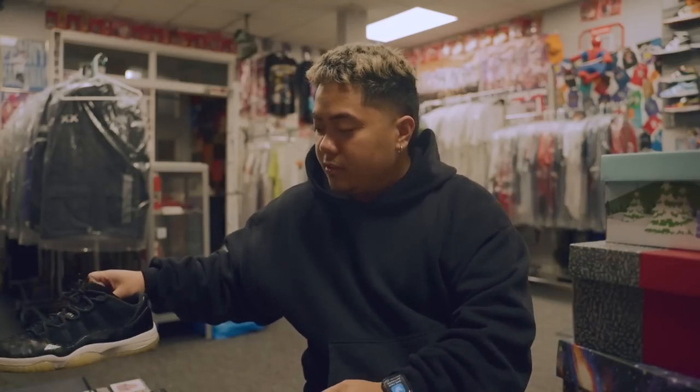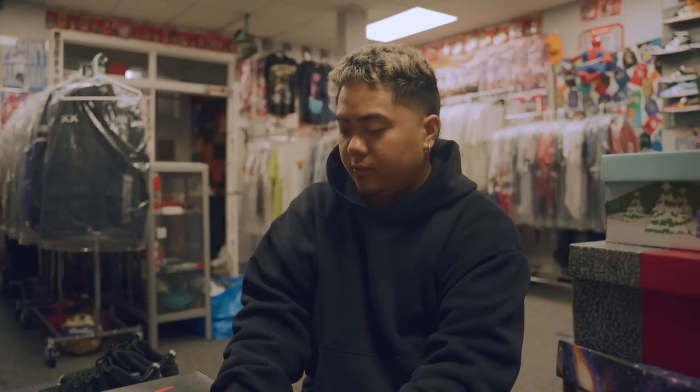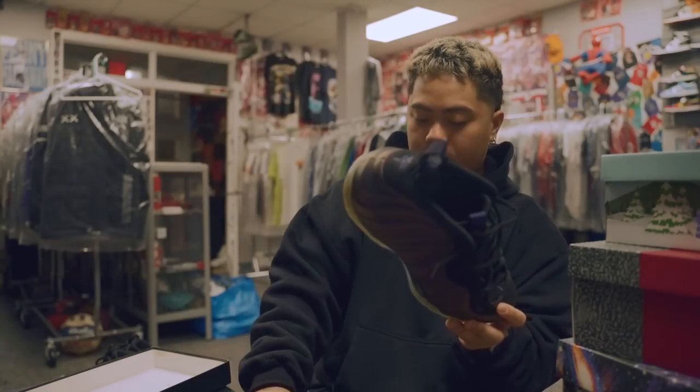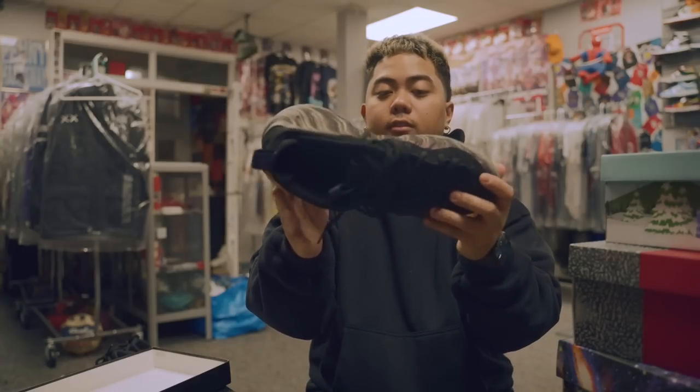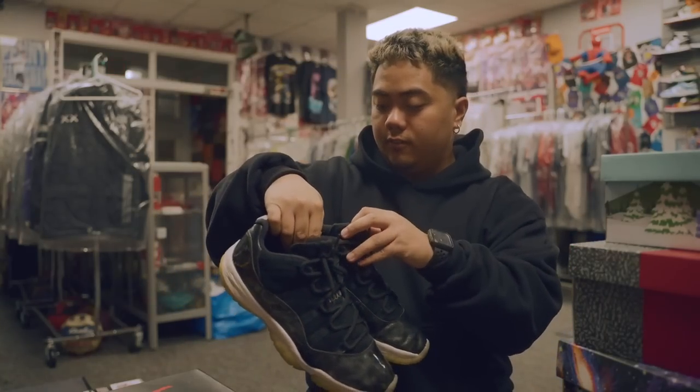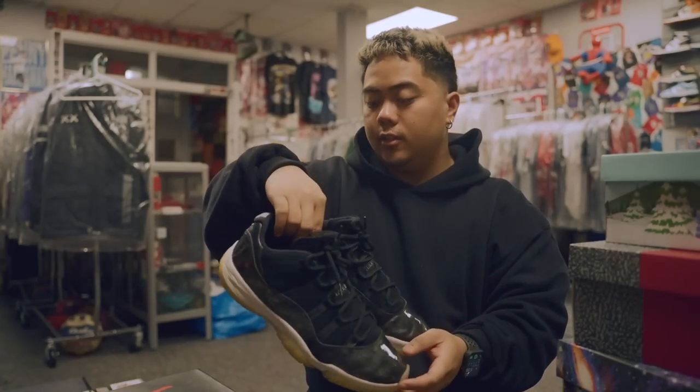And then Jordan's second transaction, we got 3 items in. First item is eggplant foam. Love seeing this classic come in. This is a size 12. Looking for these super, super clean. Here we have a decently worn pair of Baron Jordan 11 lows in a size 12 as well.